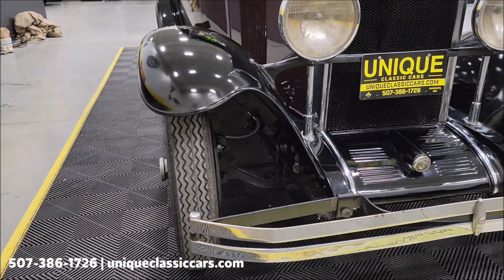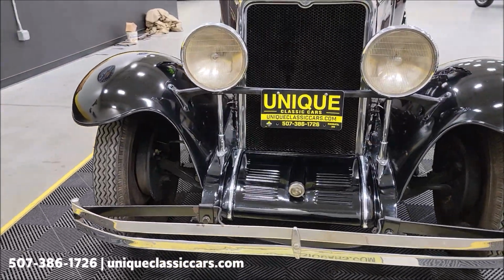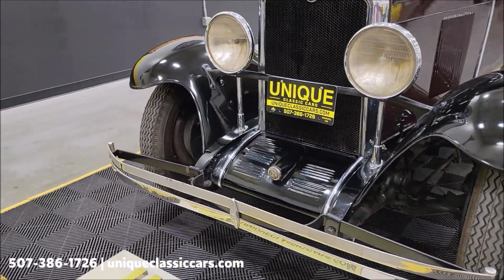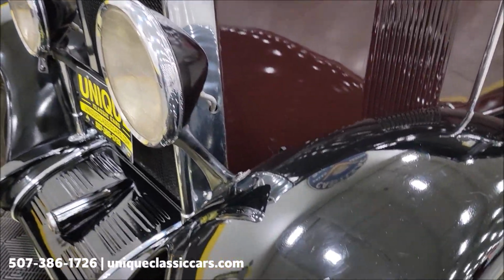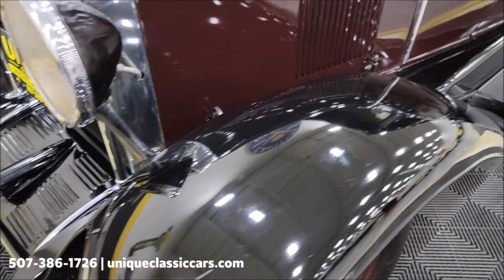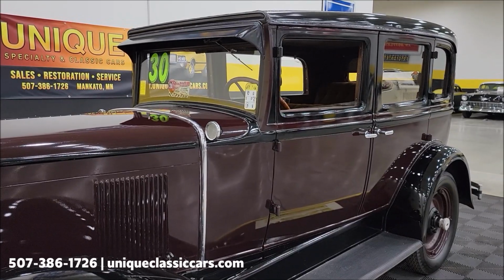Let's take a look at the front. Chrome and bright work. Headlight buckets. Bumper. As you can see, paint. There's a few spots. You have a little bit of touch up here and there. I would call this kind of an antique burgundy and black combination.